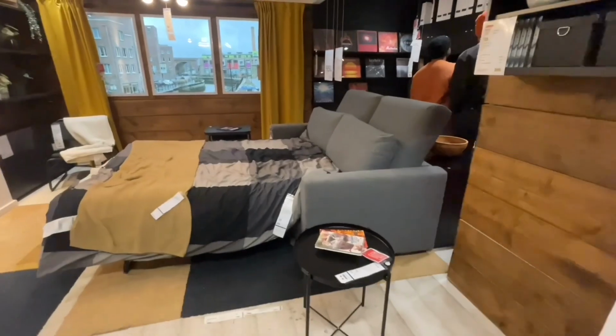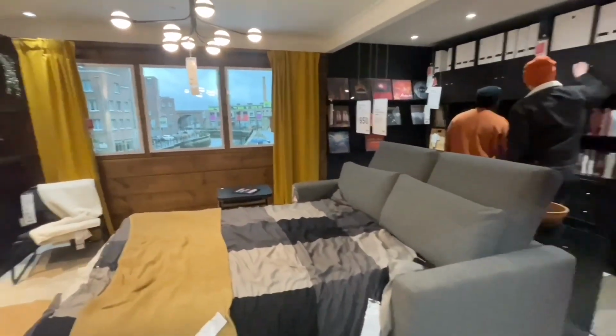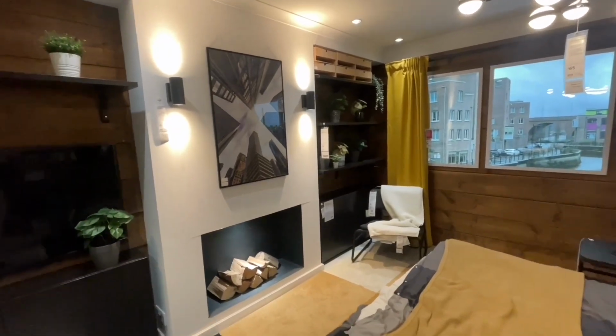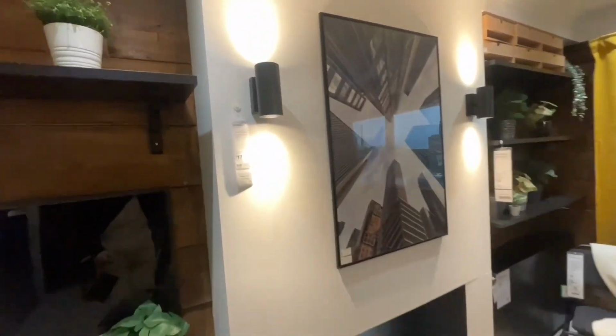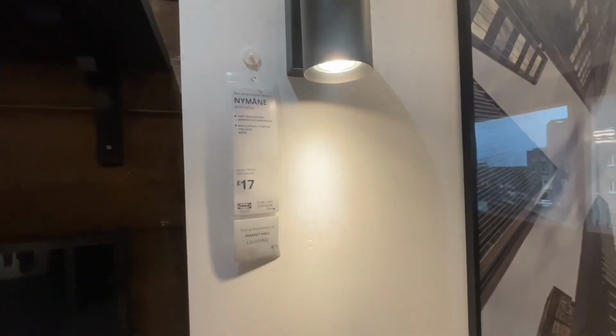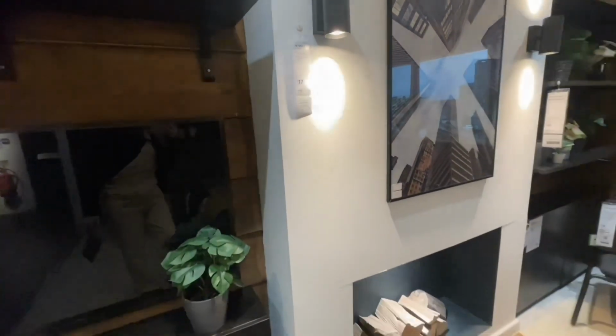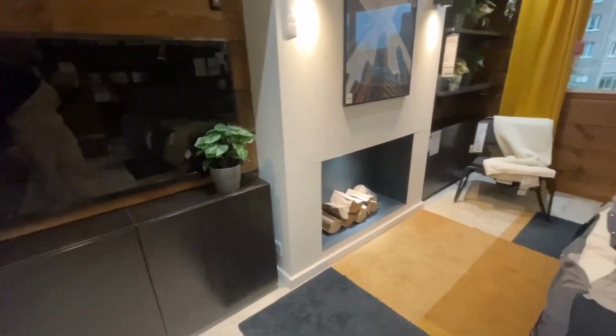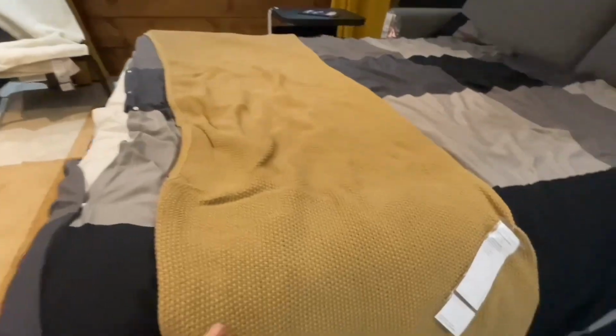And then I'm just moving into another room. This reminded me of a bedsit. What I did actually like in this room was these lights. Now, I was thinking about getting these lights for the side of my bed. They were only £17 each, which I thought was so affordable. And I like the way that they've got them at either side of a picture. You could put it at either side of a canvas.